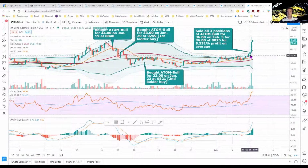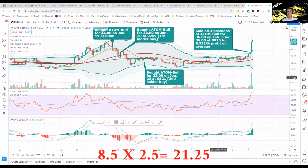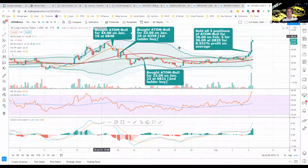And finally, this morning, on the 5th, I had set this 36 exit point a couple days before. It's above my second position, but below my first. But I knew overall, I ran the numbers ahead of time, and overall it would take me out at a profit. So this coin does sell at 36 at 8:25 in the morning for an overall profit on the whole position of 85.31%. But I've got about 2.5 to 3 times more funds in this overall trade than I do on a single trade. So 8.5 times about 2.5 is 17-18%, and that's over a 17-day period.